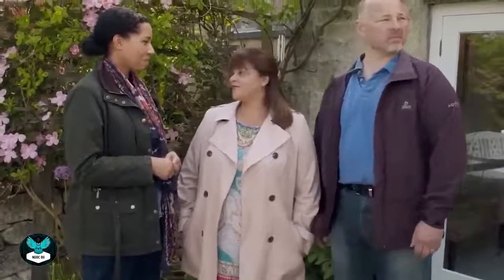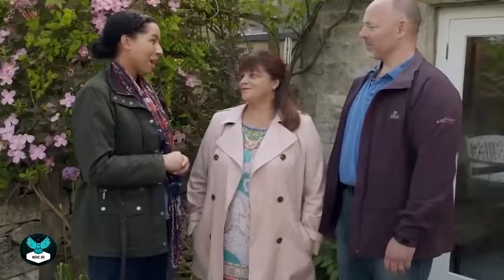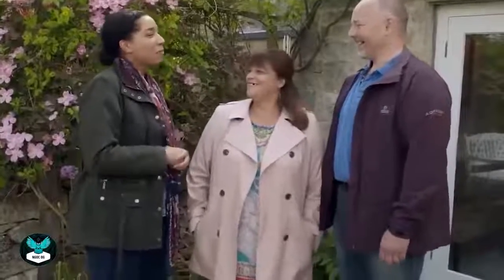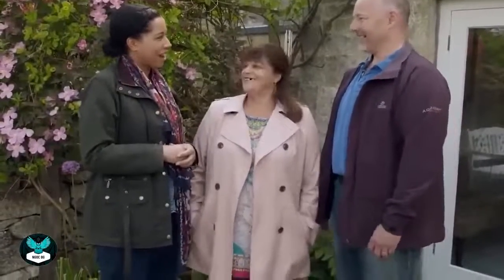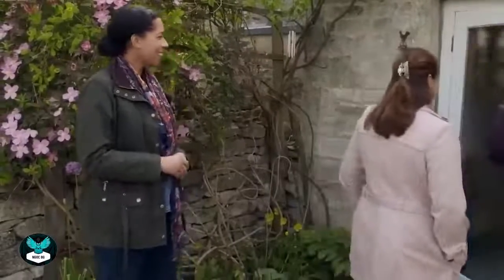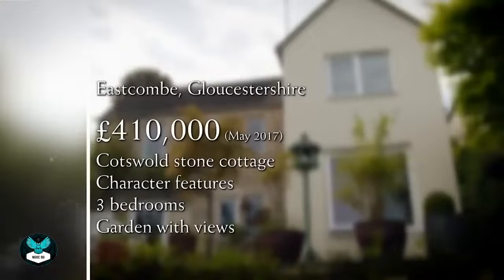An open wooden stairway leads to the first floor, where there's a tiled family bathroom and three bedrooms. There's one with a contemporary cottage feel in the extension, a smaller one in the main part of the house, and next door is the master. Quite high ceilings for a cottage, and waking up with those lovely views of the valley.